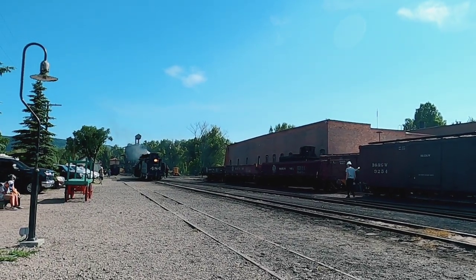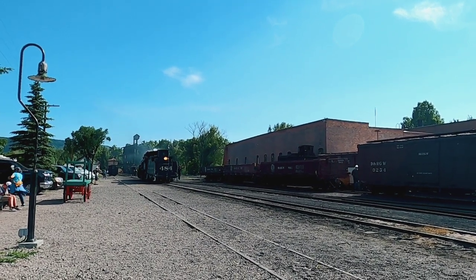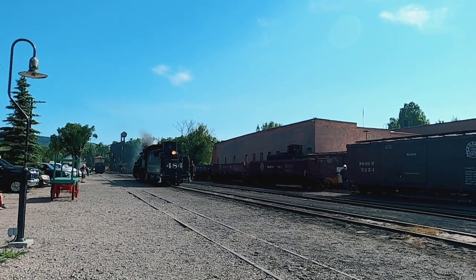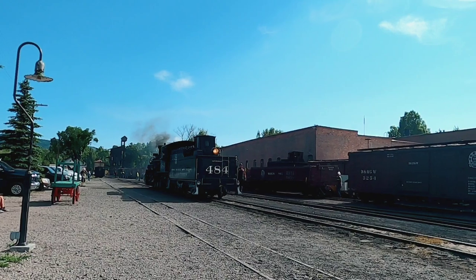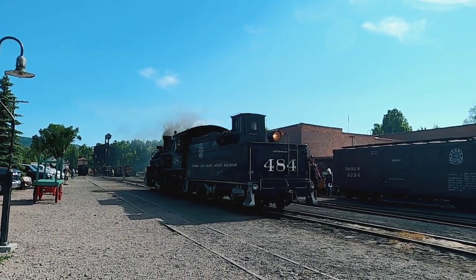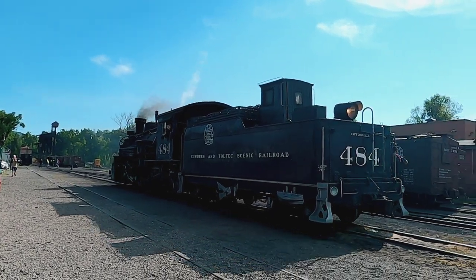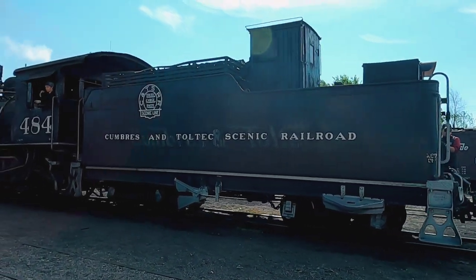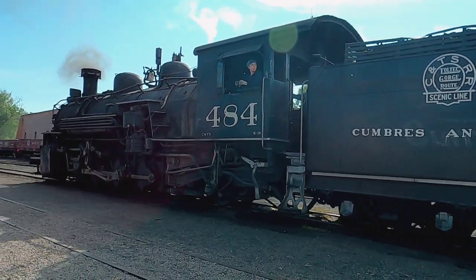So here comes our locomotive number 484. And once it gets close to us, I'll be able to see what type of classification. I want to say these are Mikados, but I could be wrong. K36.